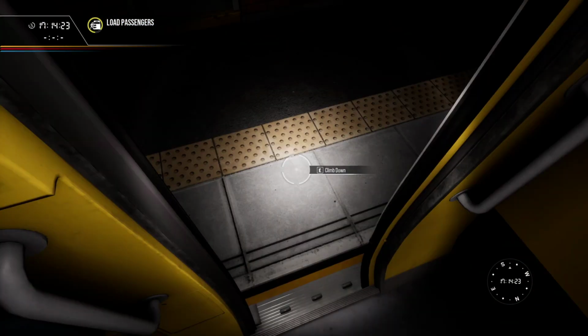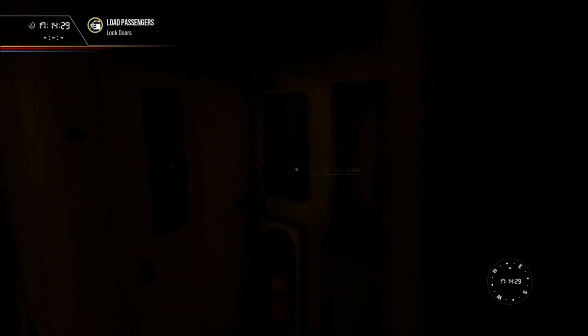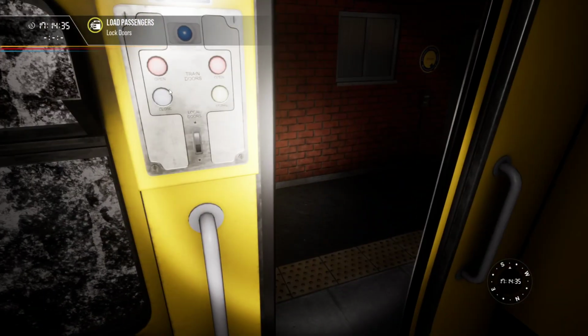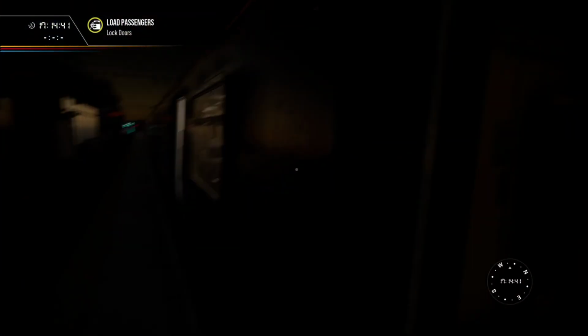And let's see a flipping. I don't know what that was. A flipping thing. Right, so it wants me to lock the doors. Of course it flipping does, right. Light. Even though it's unrealistic. Right. Light. Close. Guards key out. Close. No. There you go.